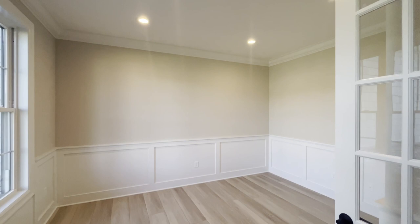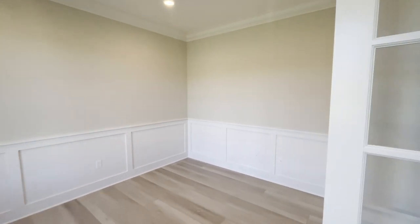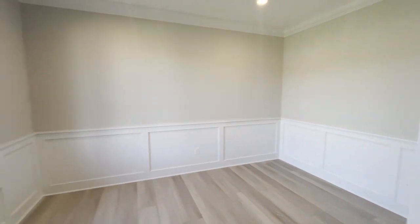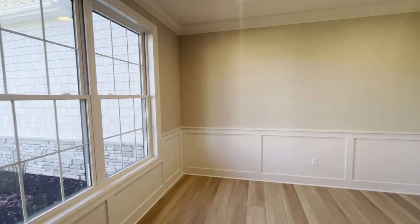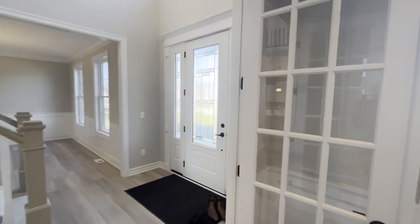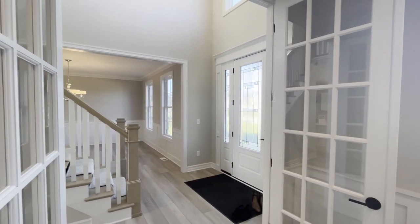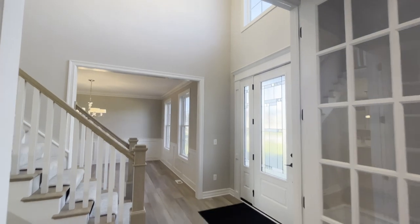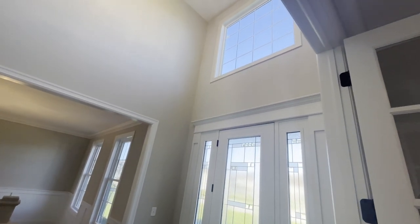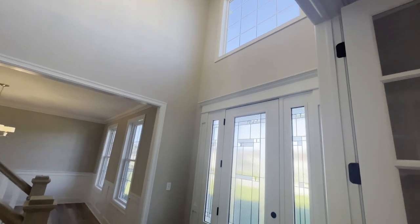This is built by Essex Homes, and this is the Devonshire model. This specific home consists of 4 bedrooms, like I said, just under 3,700 square feet. The total, to be exact, is 3,657, and that's without finishing the basement. If you did finish the basement, you'll definitely add on another 600-700 square feet, depending on what you do to them. Now, let's explain a little bit about the baths.